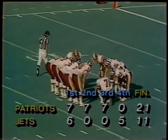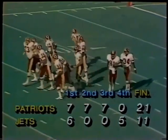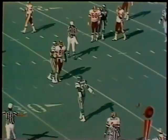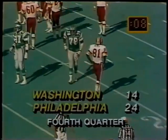There's the final, John. 21-11, New England. The Jets still winless. 0-5, and it's going to be a tough uphill battle for them. Eyes on 4th down at 7. Dropped by Monk. Stops the clock with 8 seconds. And so Philadelphia will take over with these 8 seconds remaining.